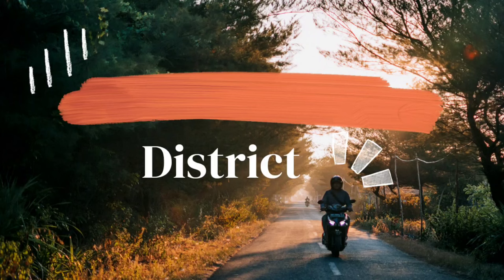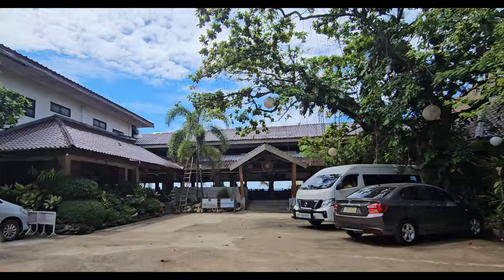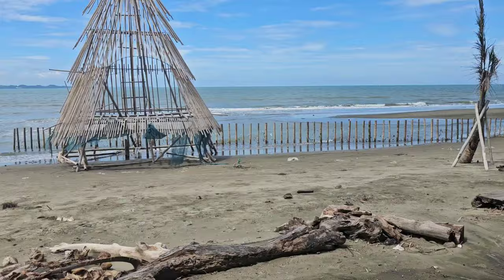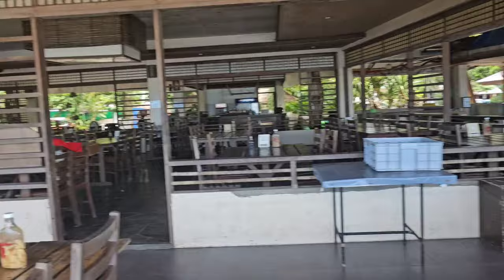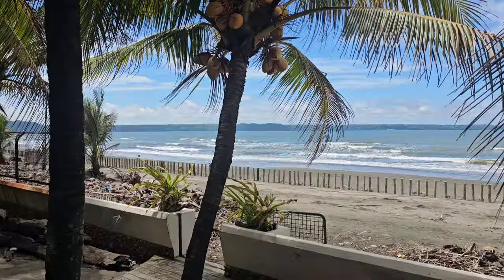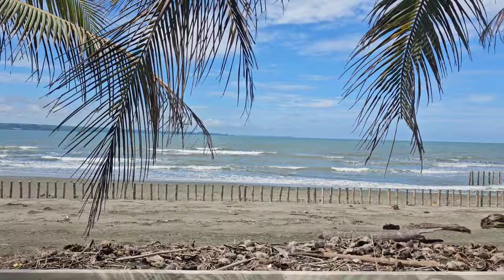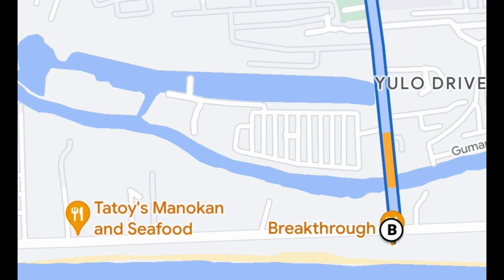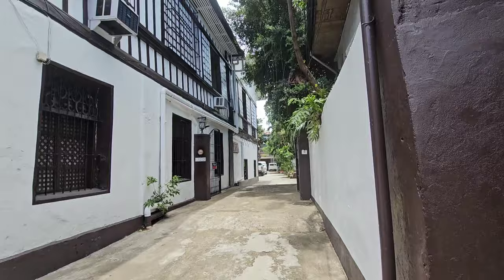Arevalo District is the fourth district you can go to. From Molo Mansion, 11 minutes away, or more depending on the traffic, is Breakthrough. Beside Breakthrough is one of the branches of Tatoy's Manokan and Seafood. A few minutes away is Kamina Balay Nga Bato, which is a heritage house and also a restaurant.